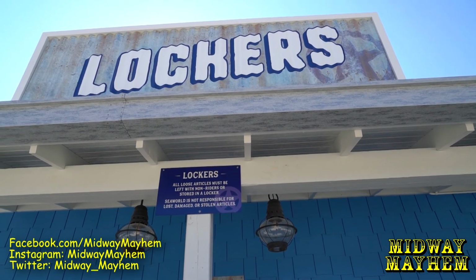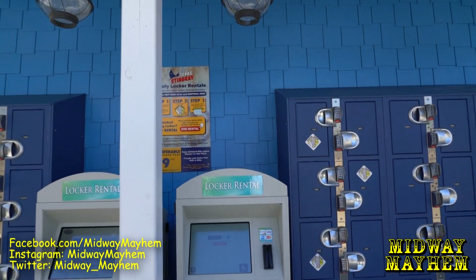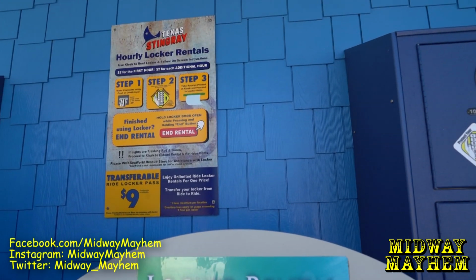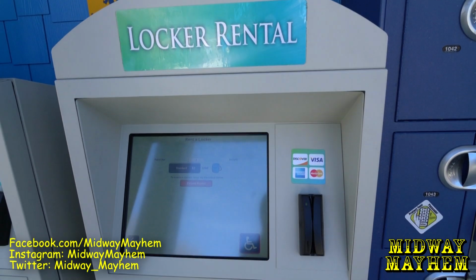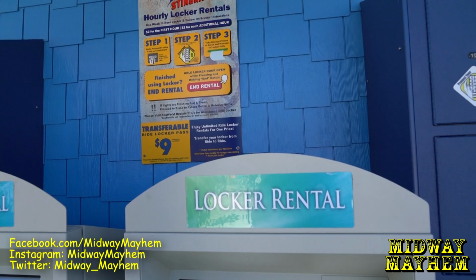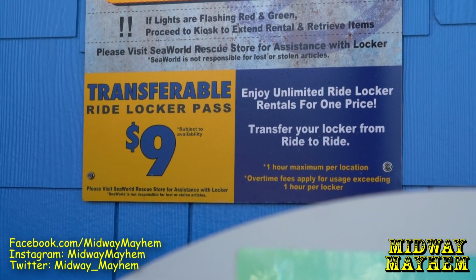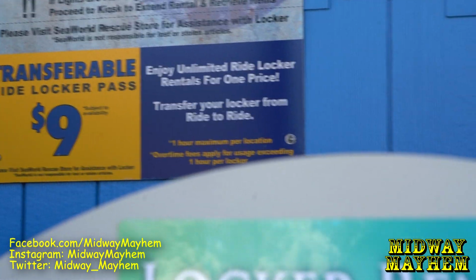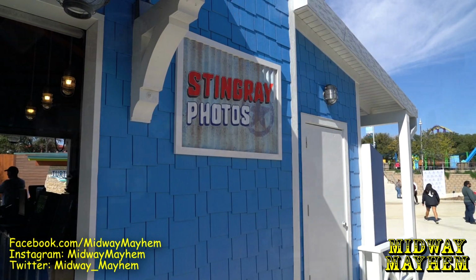Alright, so now for all those valuable items that you cannot bring up to the coaster, we've got the locker rentals. It looks like it's $2 for the first hour, and anything after that, $2 for each additional hour. If you want a transferable locker pass, which means taking it from ride to ride, there's a great deal here at $9.72, subject to availability. That means if any lockers are taken, you may have a hard time doing that. But those are the lockers for the rides.